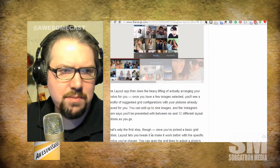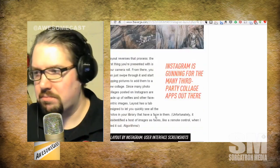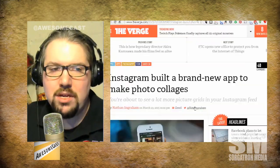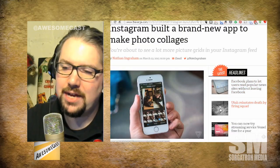But Instagram's got this coming out. The layout app, 12 different layouts. Instagram doing its thing. But yeah, you're going to see them building out more features, and it is kind of that Facebook idea. So I don't know if it's something they were on their path to do already, or if it's just because they're Facebook, they're going to break these out into different apps.